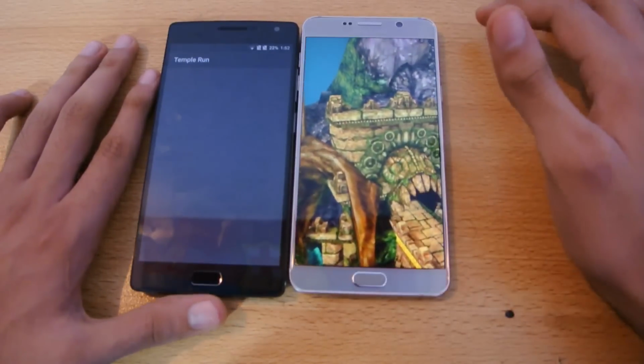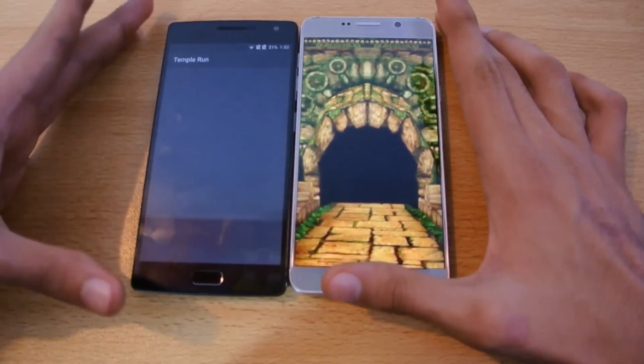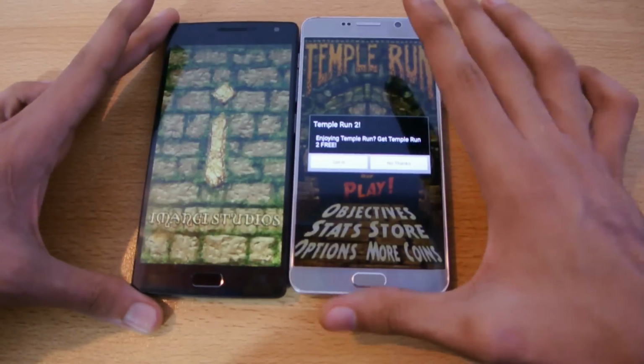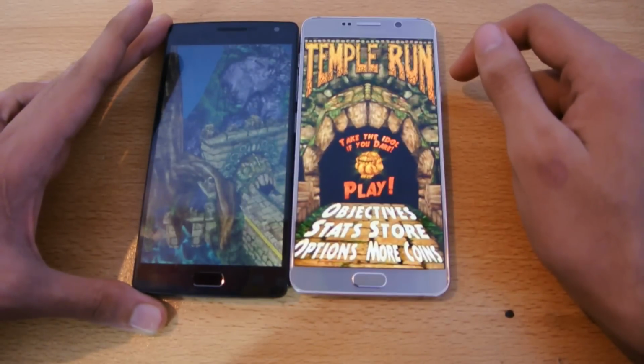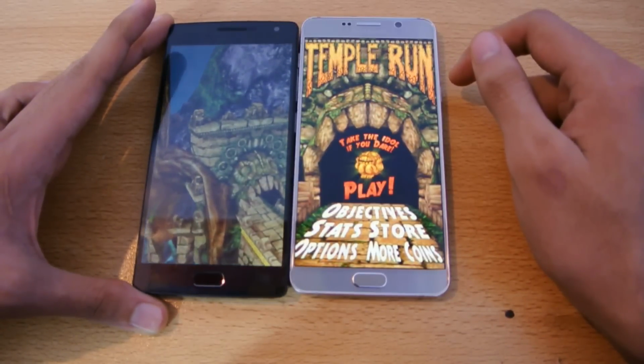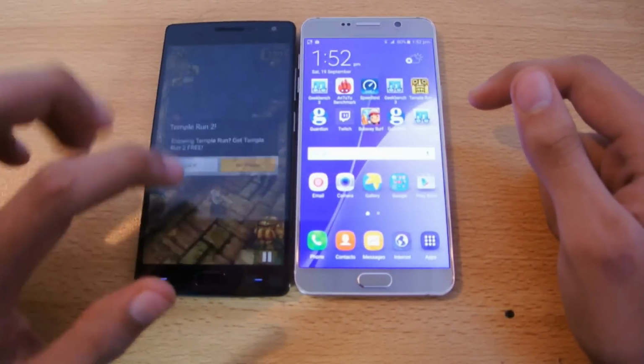Wow. I mean, what is wrong with OnePlus 2? Look at that. It's like it's stuck there. Wow. That was a huge lag. I mean, I don't know. Okay, clear win there. No thanks.